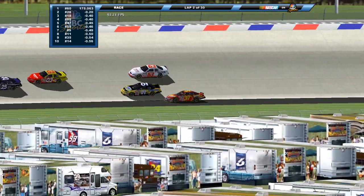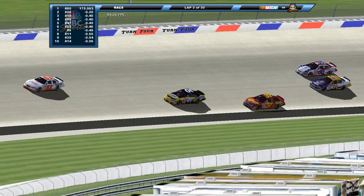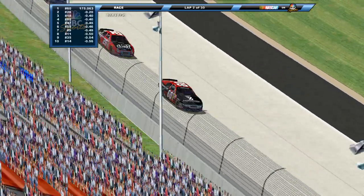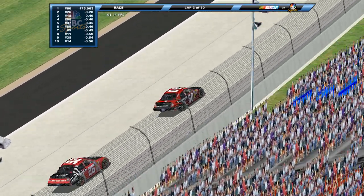Man, that was a huge crash. We still got a couple on the apron down here. You're going to keep it straight. Racing back to the caution flag. Carl Edwards is your race leader.